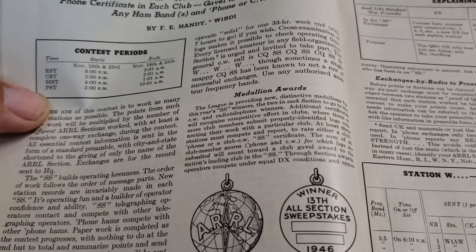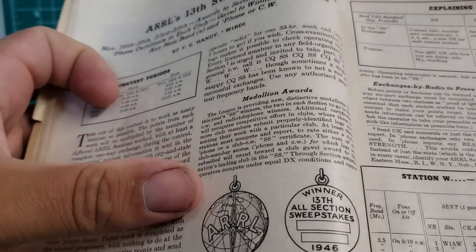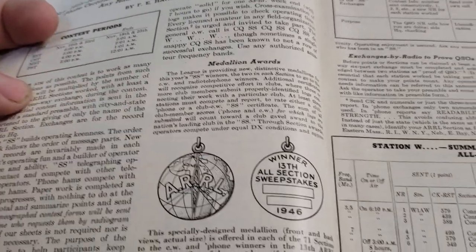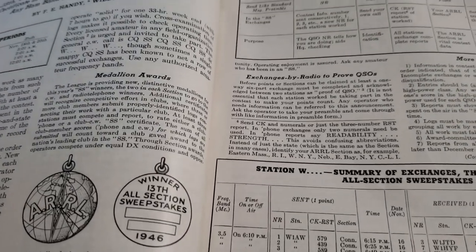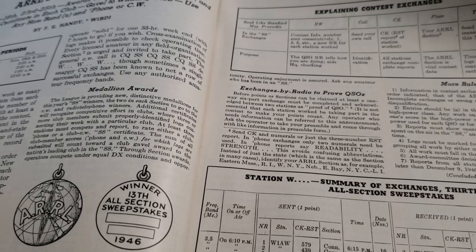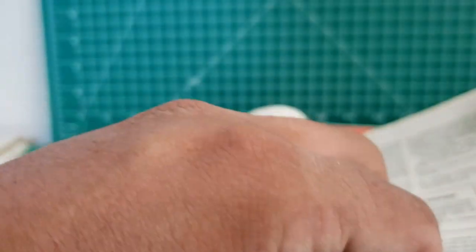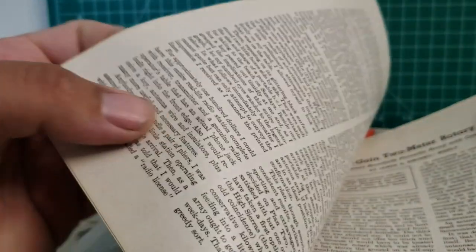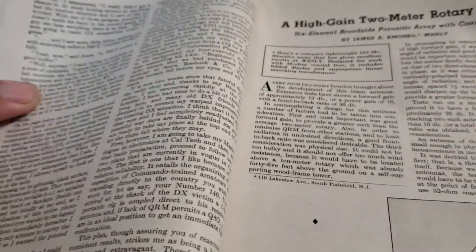Says their contest period. There's their medallion awards. There's explanation of the exchanges. So this video could be very, very long with all these, so I'm just going to kind of skip through some of the stuff.